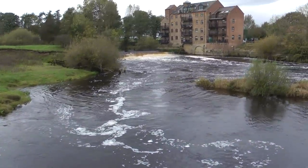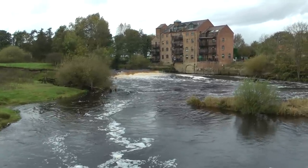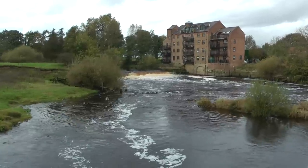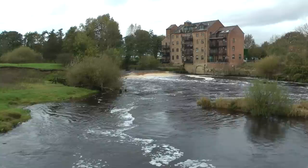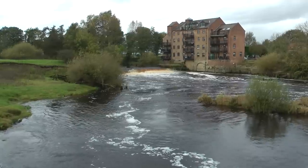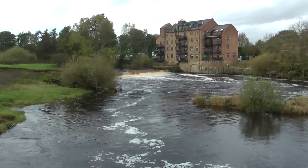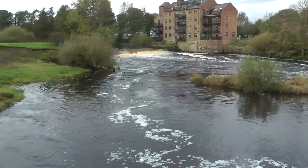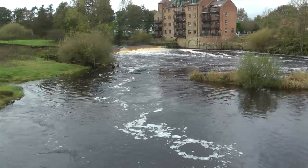These fish, which are coming up the river now, and we'll have a look at them leaping the weir in a moment, they were hatched way up in the small streams of the River Swale catchment. And they stayed up there for a couple of years before travelling down in this direction, down into the Ure, into the Ouse and the Humber, and out into the North Sea.